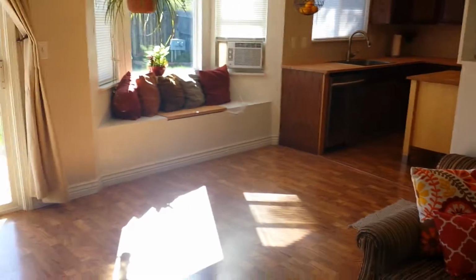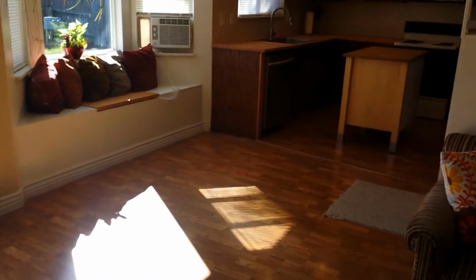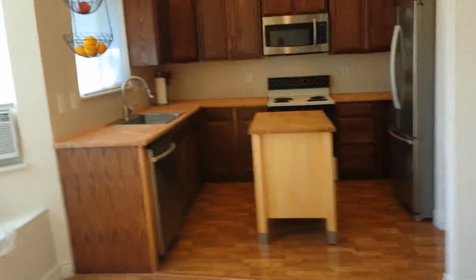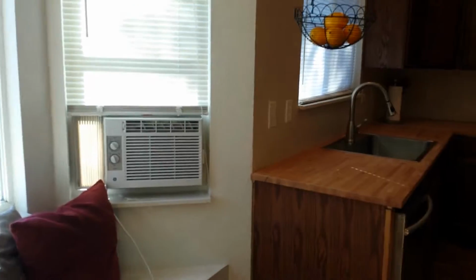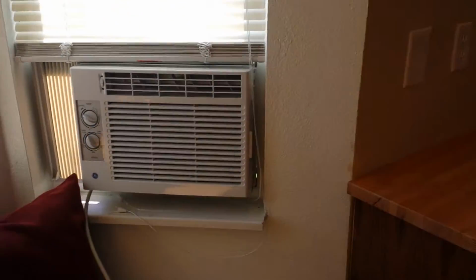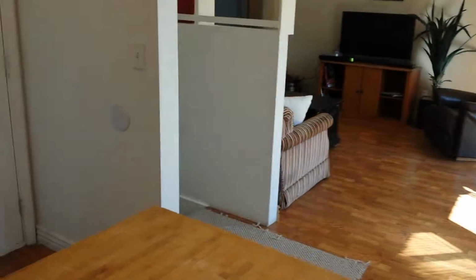So this is where your dining table would go right there. You definitely have the room for it. You have a window unit. It's like maybe a swamp cooler, but obviously I don't know if that's staying or not. Now here's the view again.